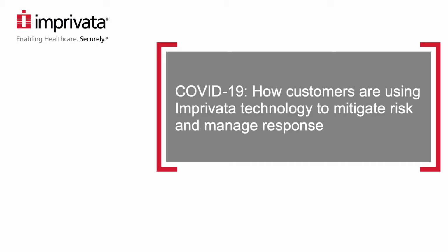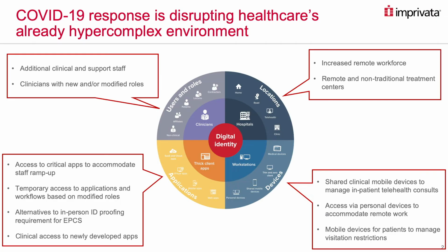Today, we're going to talk about COVID-19 and how customers of Imprivata are using our technology to mitigate risk and manage response to the pandemic.